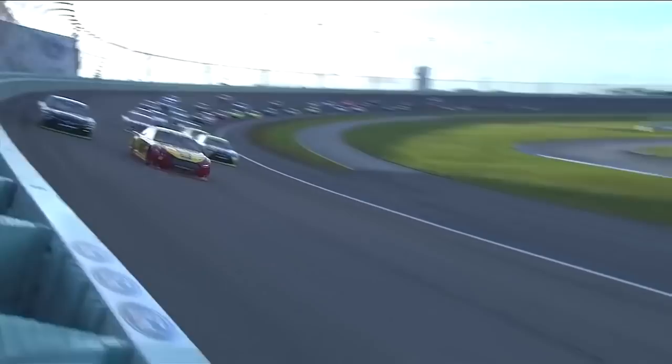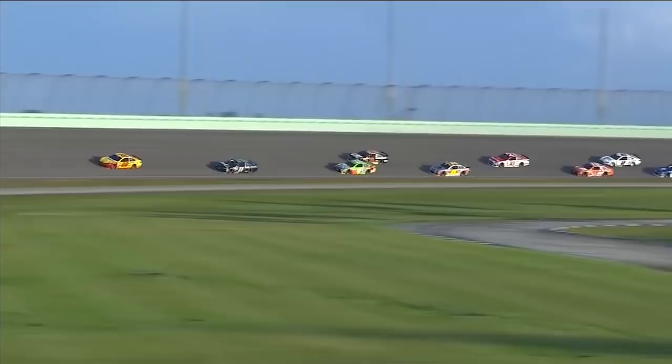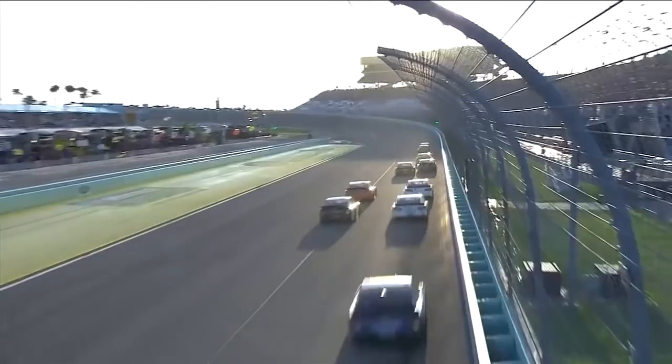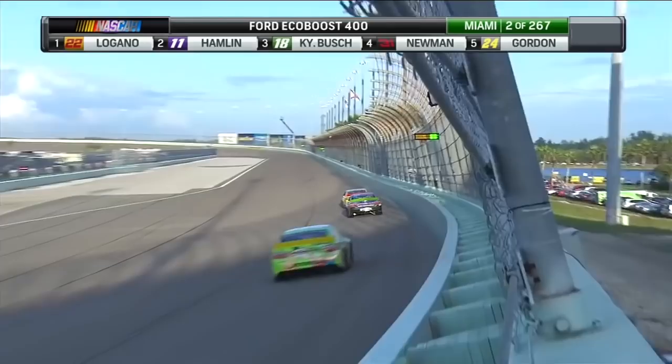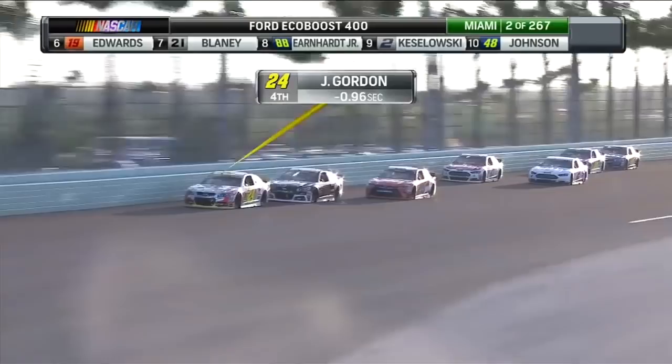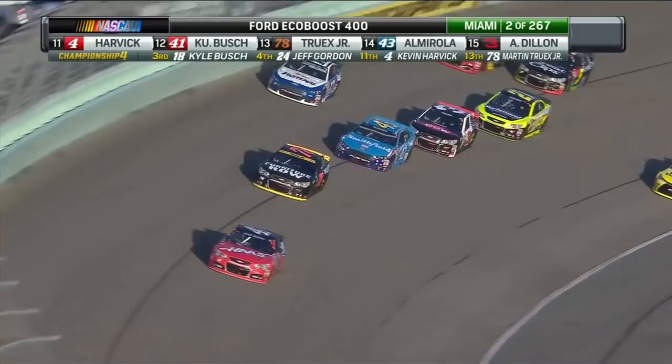Joey Logano with a great start jumps out in front of Denny Hamlin. Truex trying to get by Ryan Newman. Gordon passes Newman for fourth. Joey Logano, Denny Hamlin, Kyle Busch, Jeff Gordon, Ryan Newman, the top five.